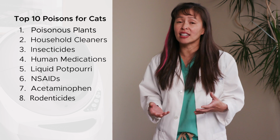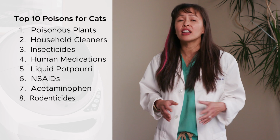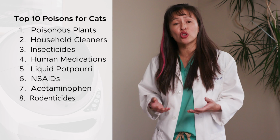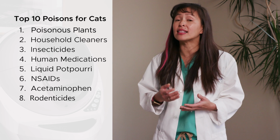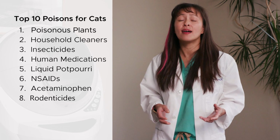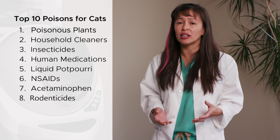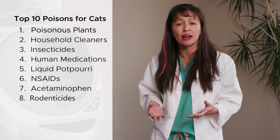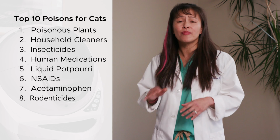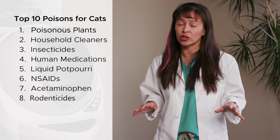There are certain active ingredients in mouse and rat poisons. One, called bromethalin, can cause severe brain swelling or cerebral edema and result in tremors, walking drunk, and seizures in cats. And it only takes a tiny amount to poison a cat. The second type of rodenticide I see contains cholecalciferol, and this causes an elevated calcium that then mineralizes the kidneys and causes acute kidney injury. When in doubt, if you have any type of pet, you never want to have rodenticides in your house.